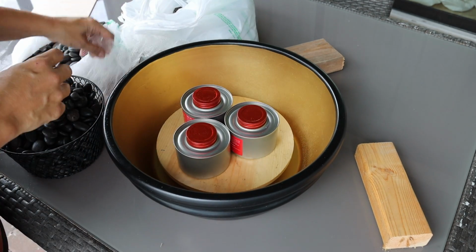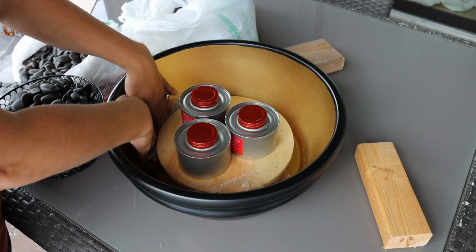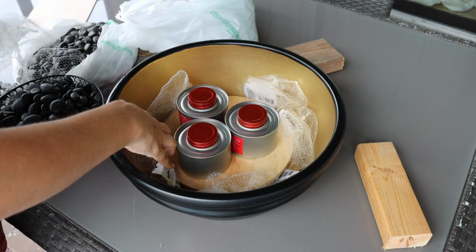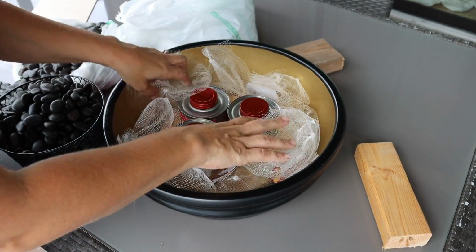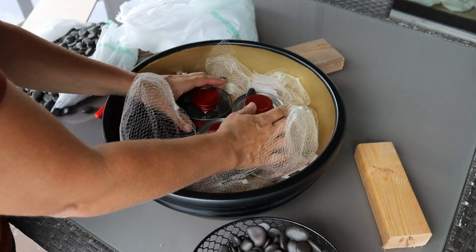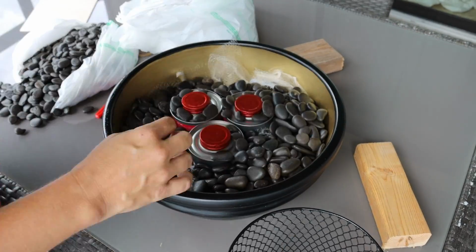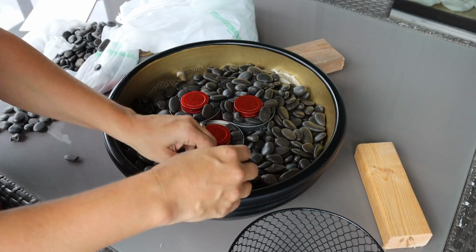To hide the mechanics of our fire bowl, I bought a whole bunch of black stones that they sell at the Dollar Tree, and these are going to work perfect. I even take the bags that they were kind of held in and shove those in around the base so that we aren't using more rocks than we need. I ended up using like 8 bags, I think, and I just fill in the bowl, and I want to leave some of the gold showing, so I make sure to leave a couple of inches of rim of that.